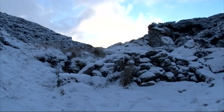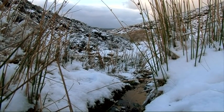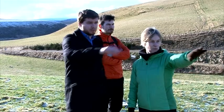We were looking on an OS map and we saw it was marked as Smuggler's Well. So we just thought, why not have a wee punt and see what we could find. So came up here through the heather and came across this structure, which has got all the evidence to suggest it's an illicit bothy. This bothy would have been in use between 1790 and the 1820s, where a thick thatch roof made from the heather and a quiet water supply nearby would have made it nearly invisible to passers-by.